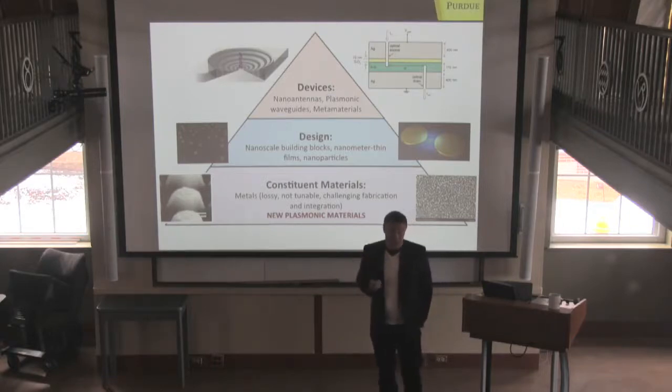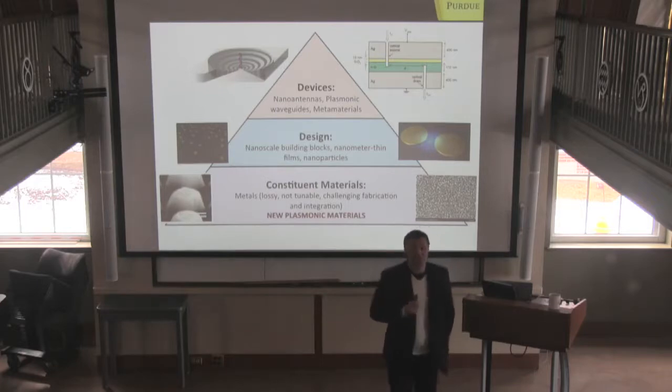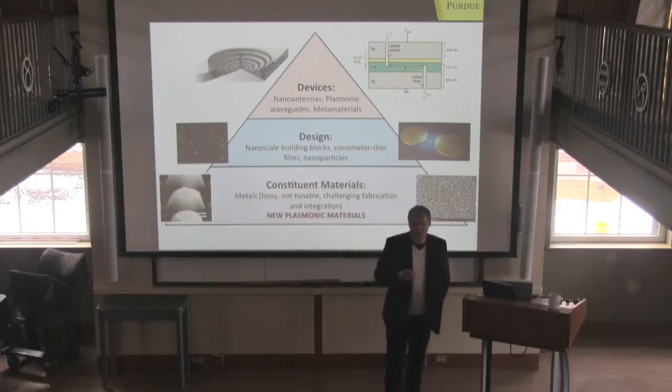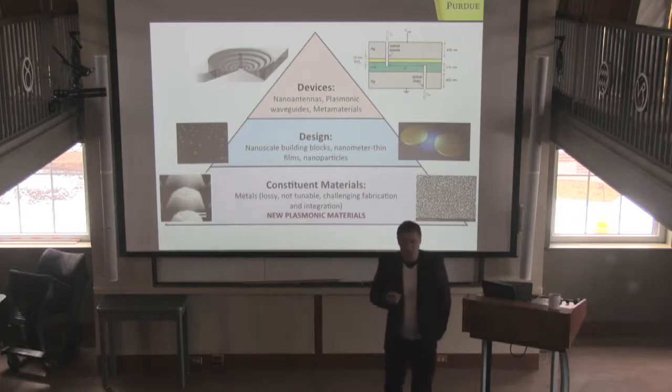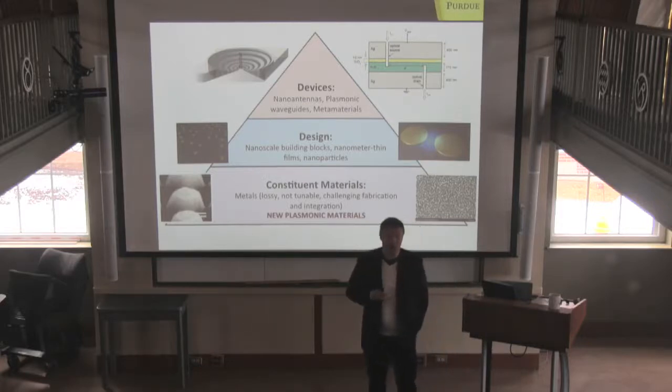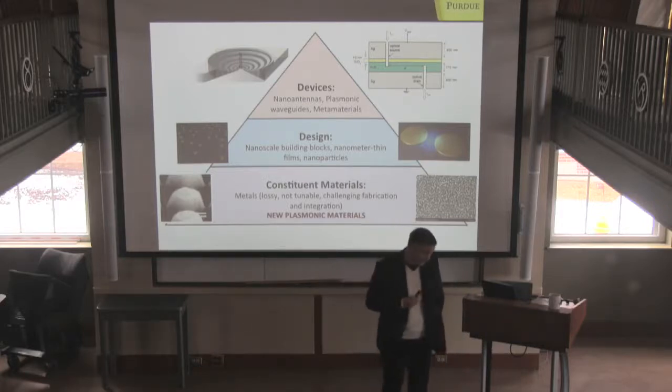Similar to what happened to silicon electronics, when people realized that silicon is a material of choice, it actually sucked, it was not good at all. And good materials research scientists at Bell Labs improved the properties of silicon dramatically. And now we have all these silicon-based devices.